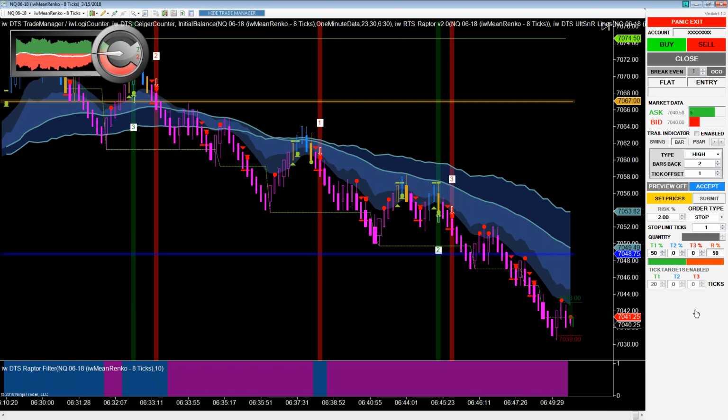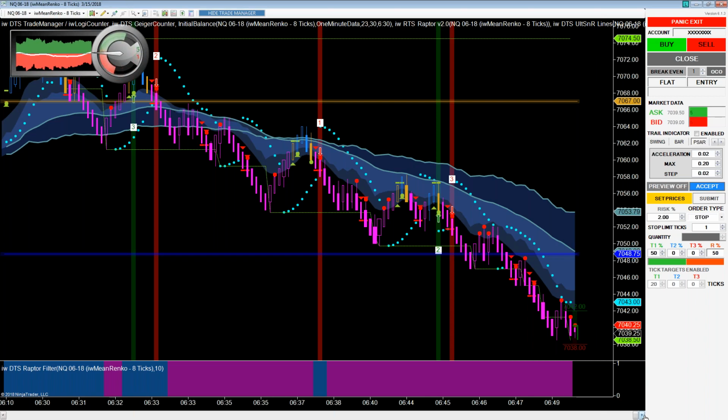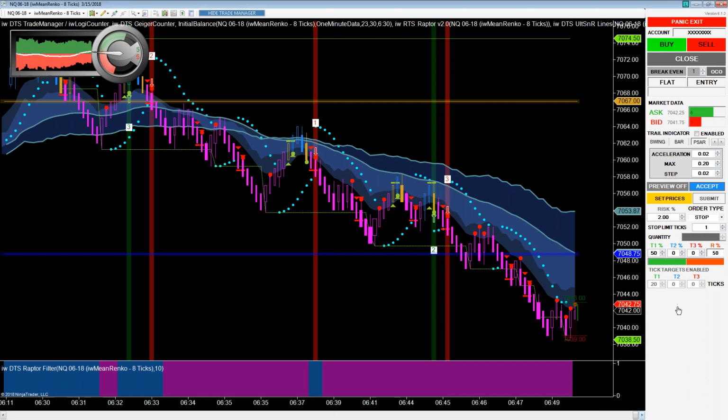Okay, once again, we'll see if I was a little bit too anxious on that, or let's see, will the parabolics have kept me in so far? So if this bar trades higher, I would have been stopped out. Regardless, I would have had to go with something like an ATR style stop.